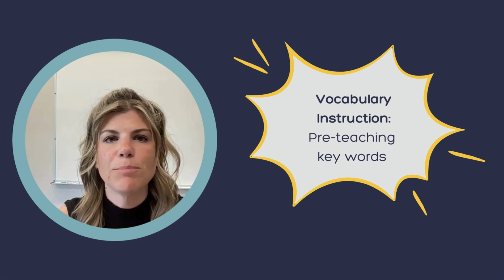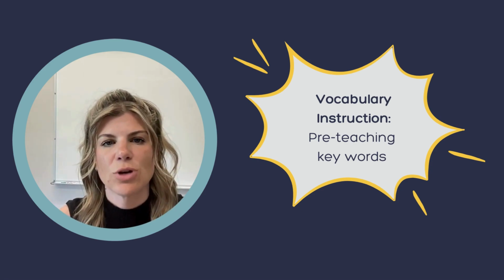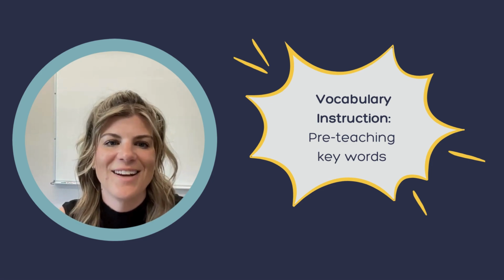Intentionally and explicitly pre-teaching key vocabulary before students encounter those words is a routine you can incorporate into your instruction that will help students unlock and remember the meaning of the complex scientific vocabulary they need to understand.